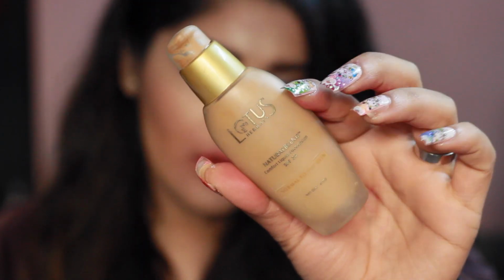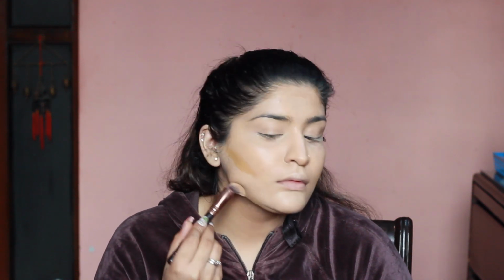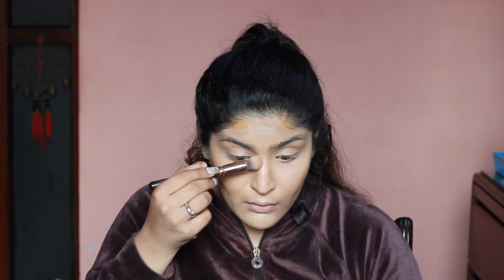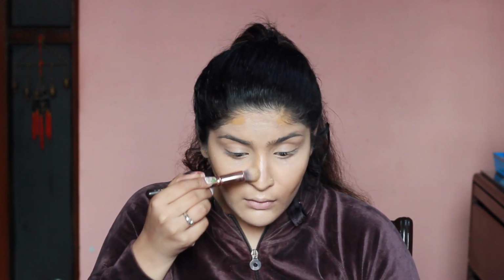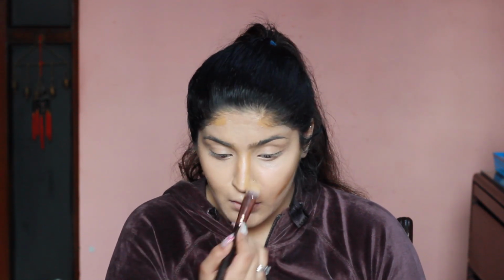Then I'm taking this Lotus foundation. This is a bit dark for my shade, so I'm using this to sculpt out my features and contour a little. I'm using that same concealer brush and applying this on the hollows of my cheekbone, on my jawline, a tiny bit on the temples of my forehead, and also on my nose really carefully. Then I'm going to blend all of this out with the same brush. However, for my nose, I'm going to use my fingers because that gives the best result.